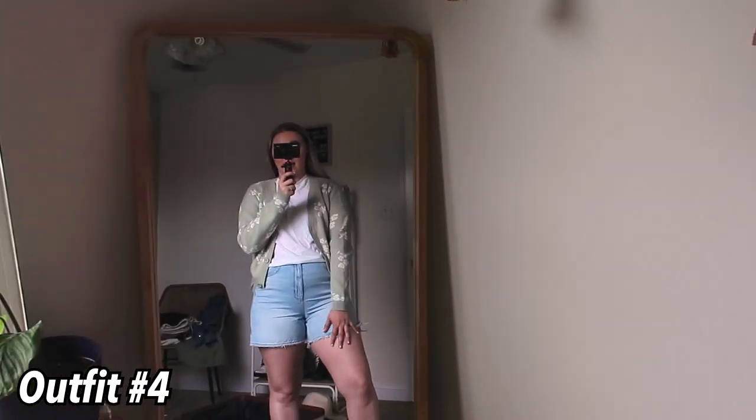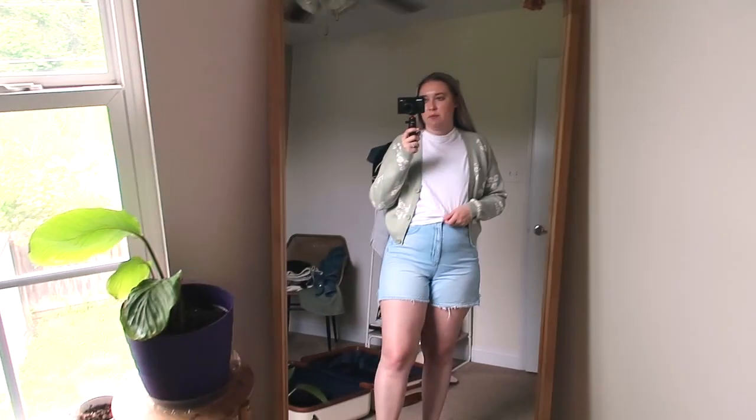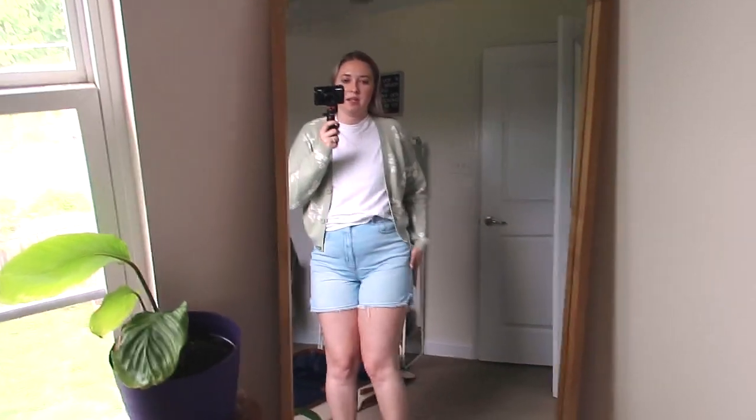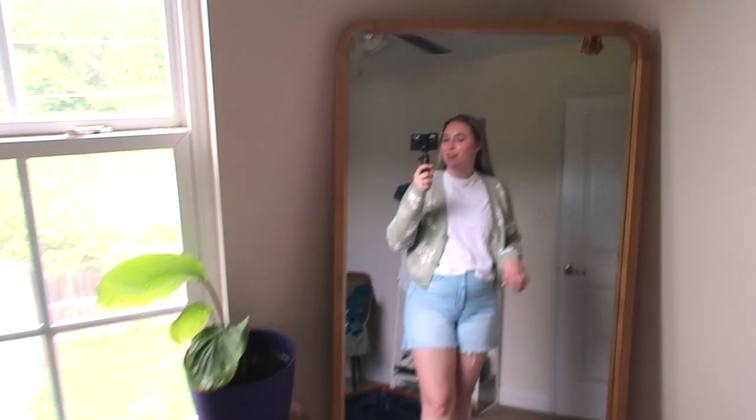Here is the next outfit. So this cardigan is from Hollister. This is my Abercrombie t-shirt and my American Eagle shorts. Hopefully I can actually wear this. It may be a little cold. I hope not. I hope this outfit would work because it's very cute.